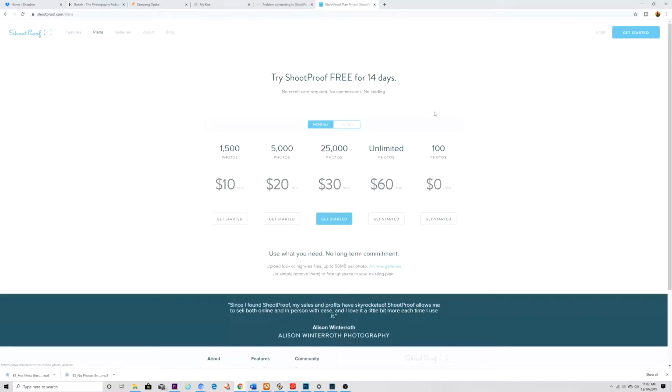With ShootProof, you're going to pay monthly. I think I just upgraded to the $20 a month plan. It really depends on how much you're shooting. If you're just shooting portraits, then you may not need that, because they have a limit on the amount of photos that you can upload a month, I think. If you're shooting weddings, you're probably going to need a bigger plan. And that's why I just had to upgrade, because we're starting to shoot more weddings.